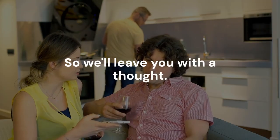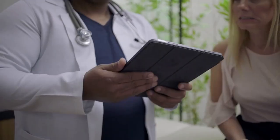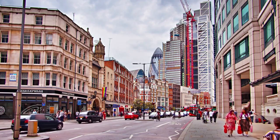So we'll leave you with a thought. We talked about how genetics plays a role in how your body handles alcohol. How might your own family history change how often you decide to get your liver health checked?